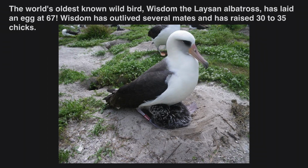The world's oldest known wild bird, Wisdom the Laysan albatross, has laid an egg at 67. Wisdom has outlived several mates and has raised 30 to 35 chicks.